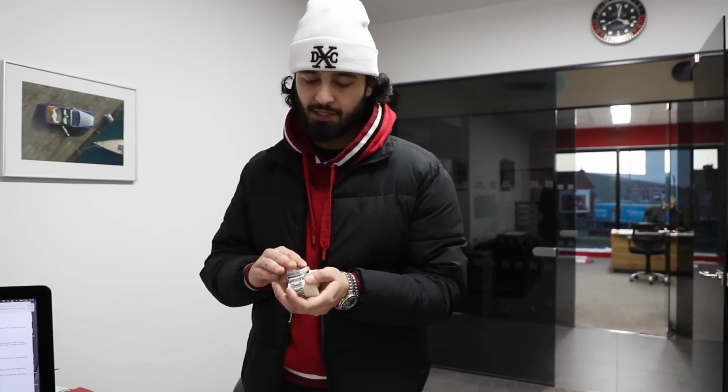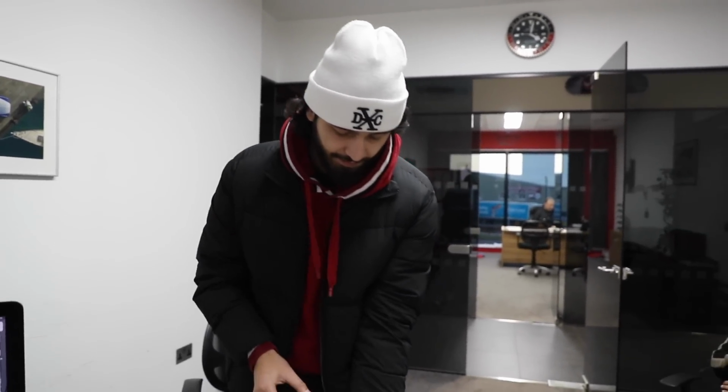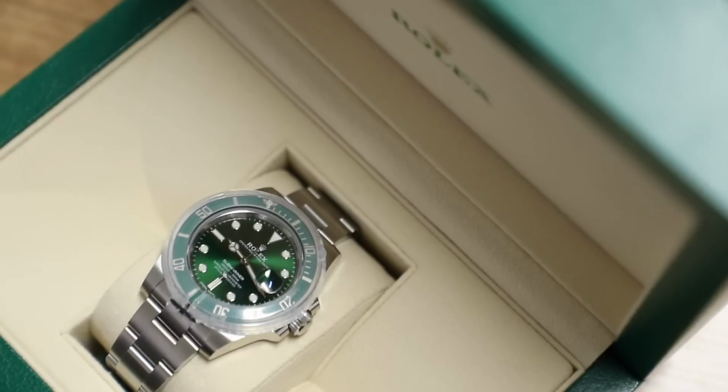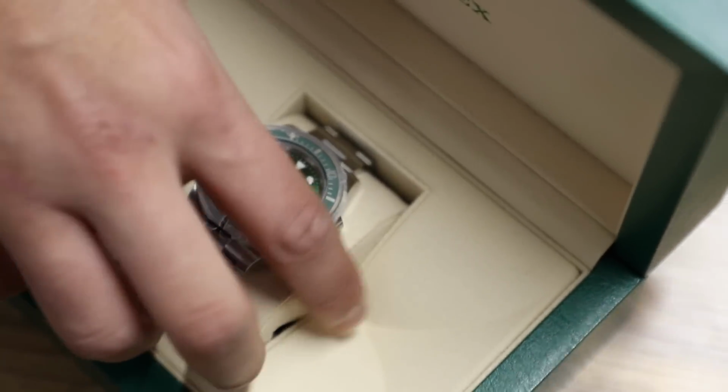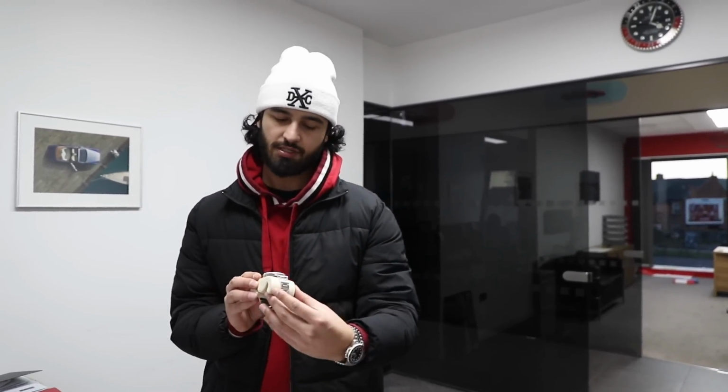Lovely. Well, it's a brand spanking new Rolex Hulk. What can we say? This is a Rolex Hulk, and we have a gentleman that's popped in and asked if we would be interested in this watch.